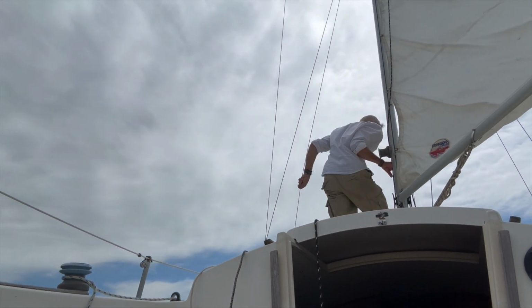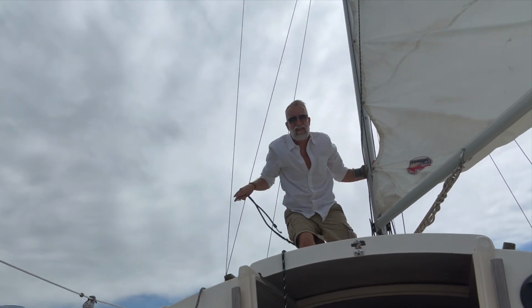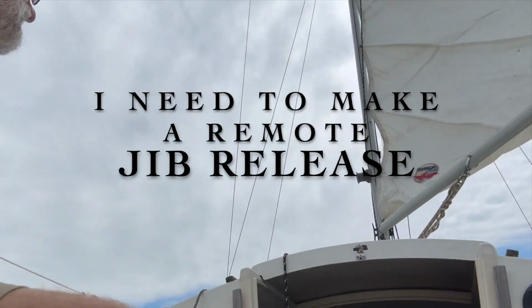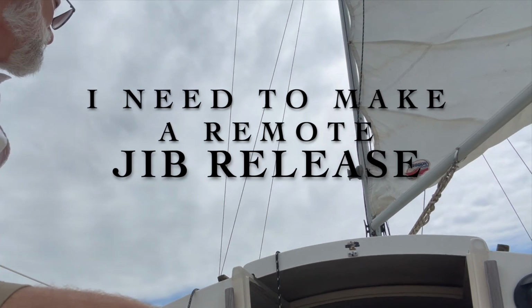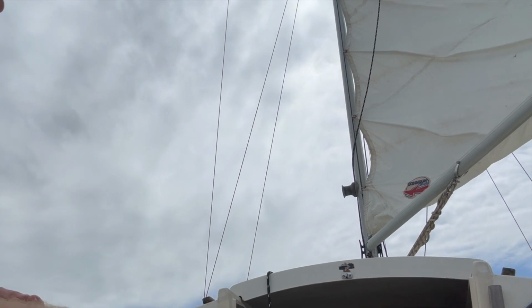I gotta turn around. Coming to the end of the lake. Time to throw up that head sail. Up a better system for that. We're going to untie the head sail from the cockpit. That'd be cool. All right, time to raise.